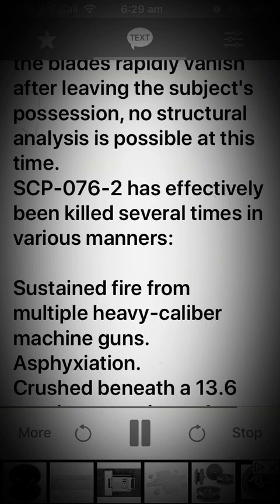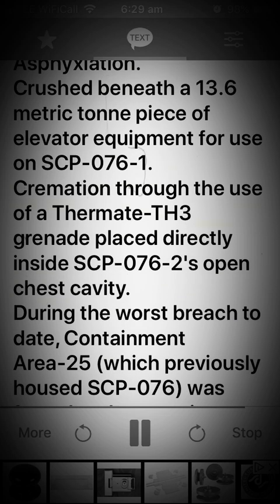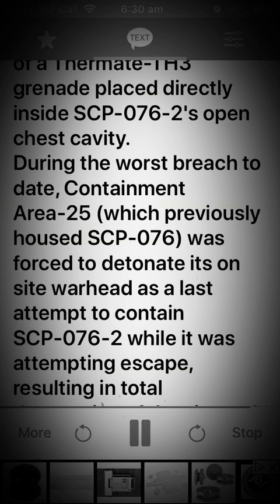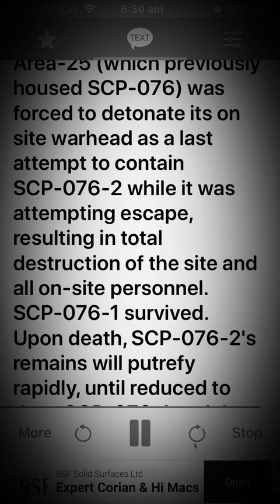SCP-076-2 has effectively been killed several times in various manners. Sustained fire from multiple heavy-caliber machine guns. Asphyxiation. Crushed beneath a 13.6 metric ton piece of elevator equipment for use on SCP-076-1. Cremation through the use of a Thermite-3 grenade placed directly inside SCP-076-2's open chest cavity. During the worst breach to date, Containment Area 25, which previously housed SCP-076, was forced to detonate its on-site warhead as a last attempt to contain SCP-076-2 while it was attempting escape, resulting in total destruction of the site and all on-site personnel.